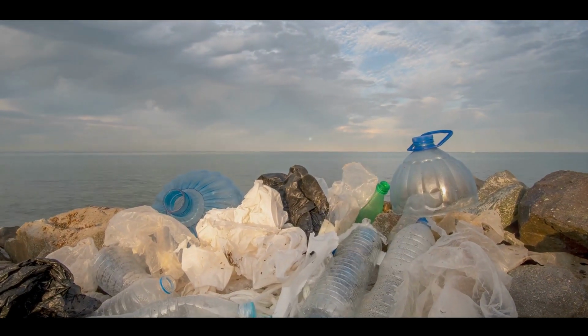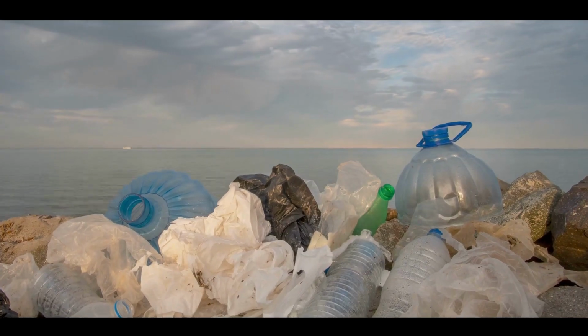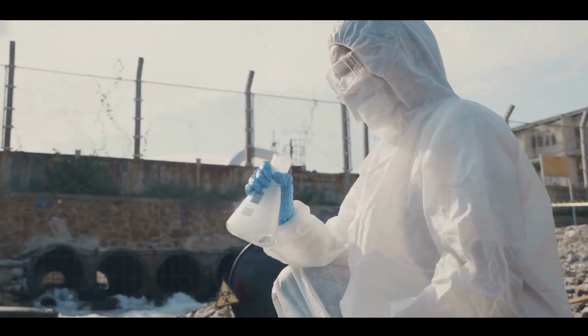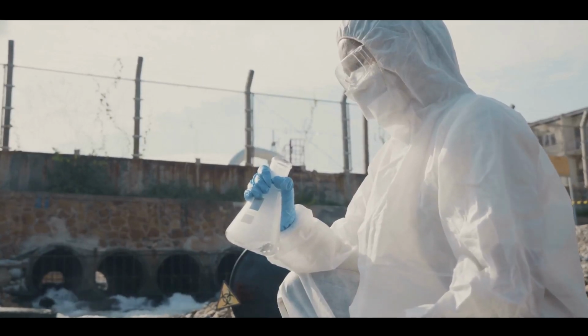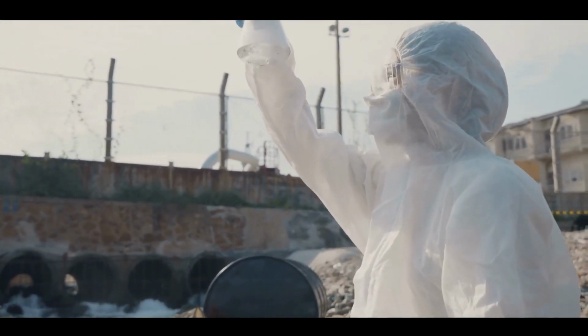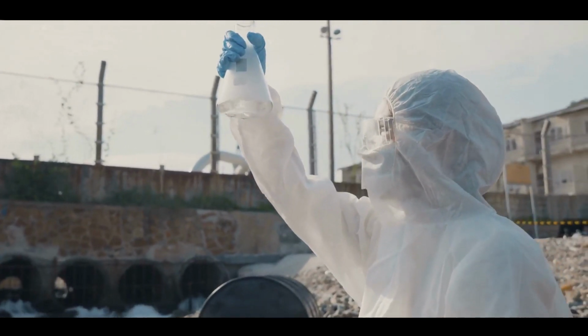When we talk about plastic's impact on health, it's not just about the animals, it's about us too. The toxins released by plastic can be absorbed by the human body. Some of these are known to cause cancer, birth defects, immune system problems, and childhood developmental issues.